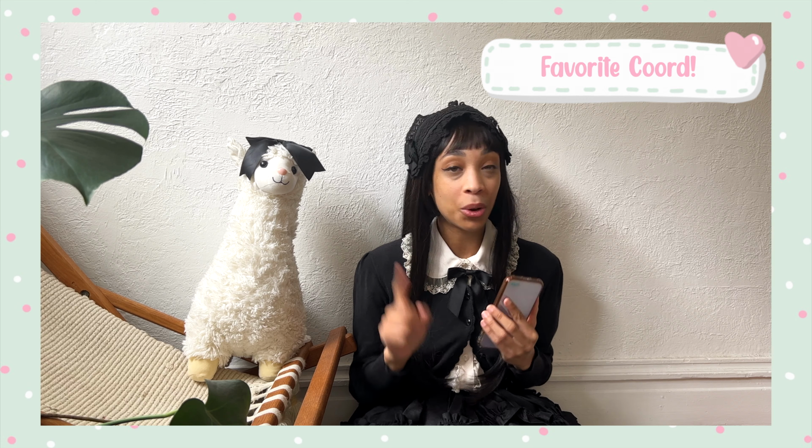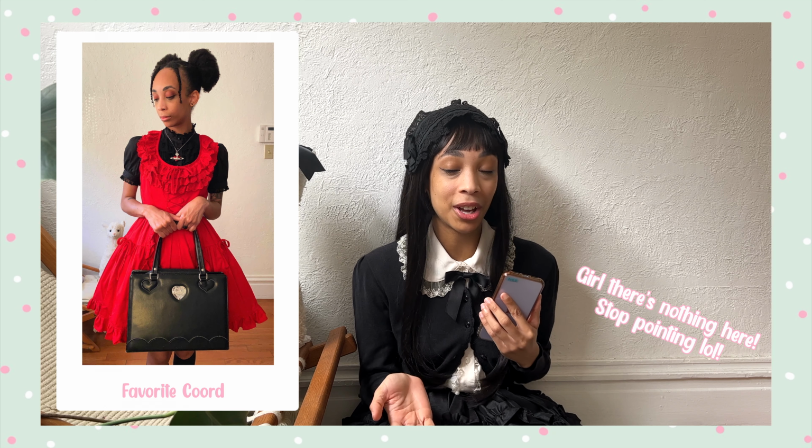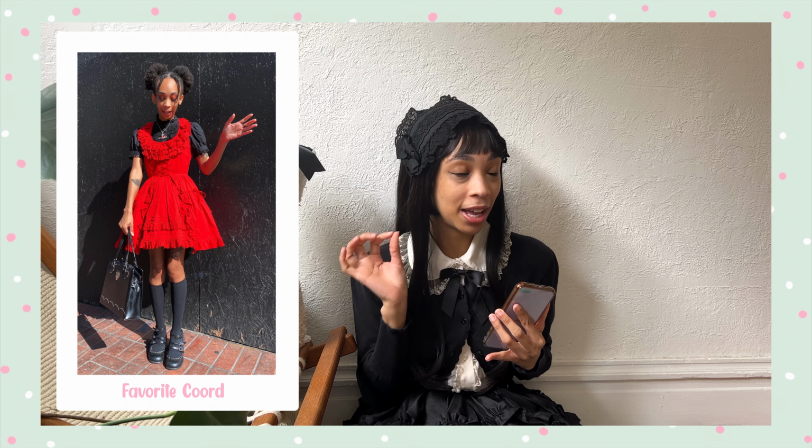And unsurprisingly, going into my next favorite, my favorite cord of the year was this red and black cornet cord, where I also sported my favorite accessory, which we just talked about, which is my Vivienne Westwood red necklace. And I just love this cord so much. I love my hair in this. It's very symmetrical. I love it.